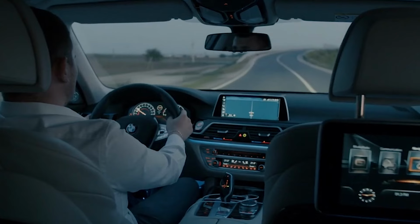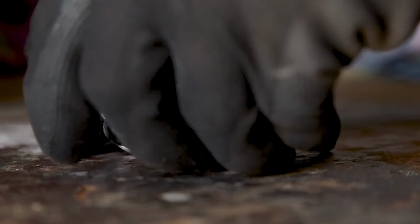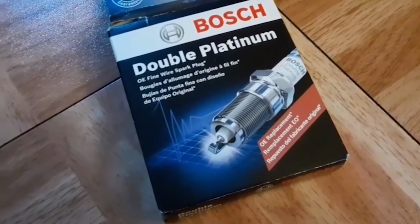At 19,400 kilometers, the misfires became constant at idle. Check engine light was on permanently. I retired the Bosch plugs at 19,400 kilometers, not because the electrodes failed, but because the insulator was failing. Final verdict on Bosch Copper Plus?